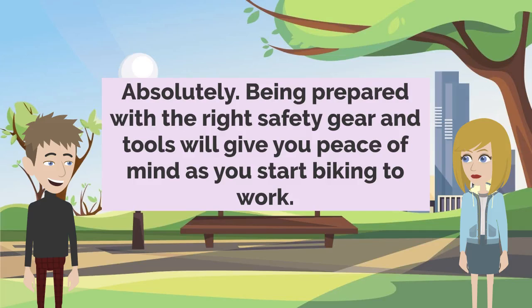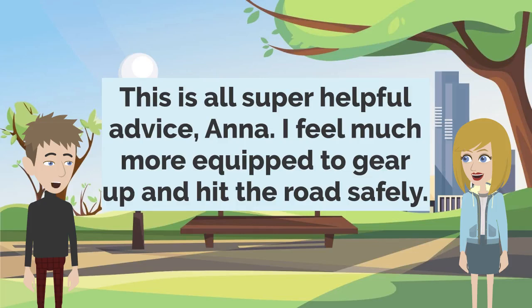Absolutely. Being prepared with the right safety gear and tools will give you peace of mind as you start biking to work. This is all super helpful advice, Anna. I feel much more equipped to gear up and hit the road safely.